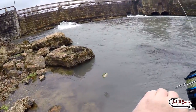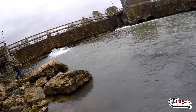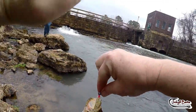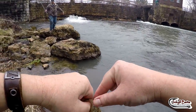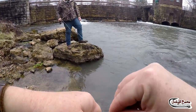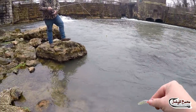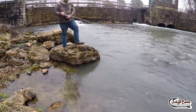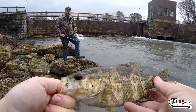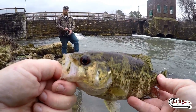There's got to be a school of them. They're right out there in the middle. Wow. Camo. Come here and look at the markings on this one. Wow. This looks like somebody covered it with pepper. Ooh, I like that. Do you see that one rise up on it? The markings on this. So pretty.